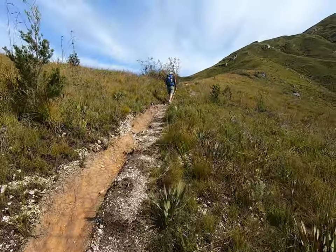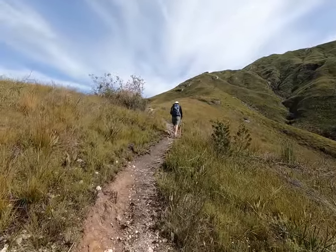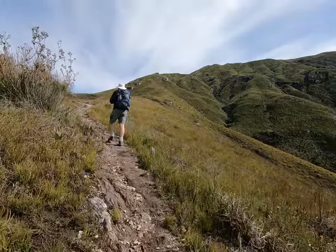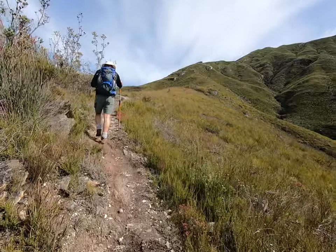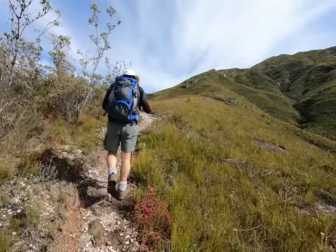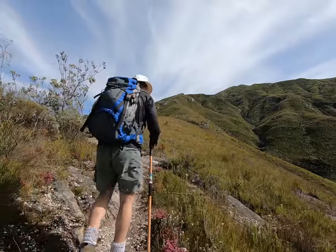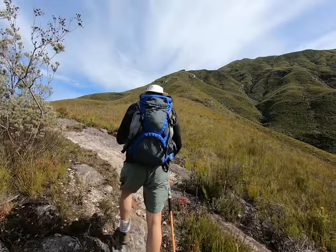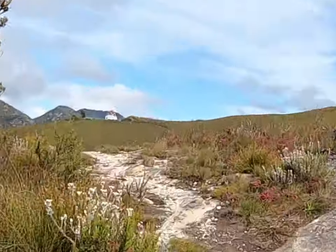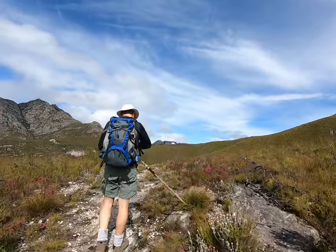9:30, and it looks like we're nearing the top of the ridge. Hopefully this isn't a false summit. No, it looks good. And there's the Sputnik in the distance on the opposite ridge. Now it's just another valley and then another uphill, and we're there.